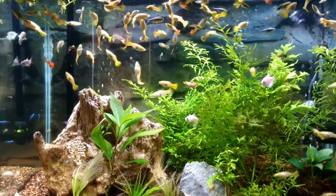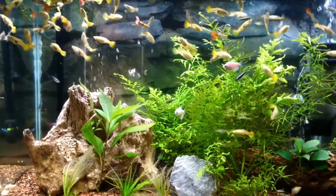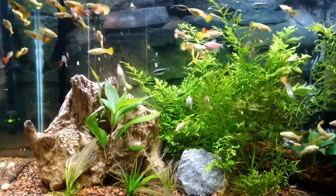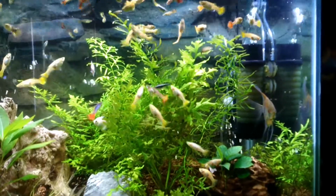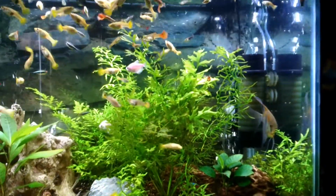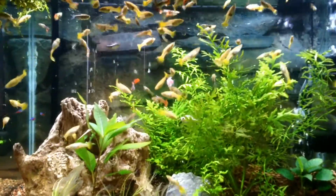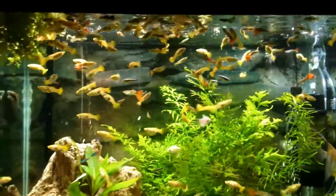I find the most important thing when you overstock a tank is filtration. I have a canister filter for a 200-gallon tank, and I also have my Zoo Med filter there, which I think is really good for keeping everything in check, nitrates and all that stuff, ammonia. And again, with quite a lot of fish, I do aerate my tanks quite a lot, so it's got a nice lot of bubbles and everything.